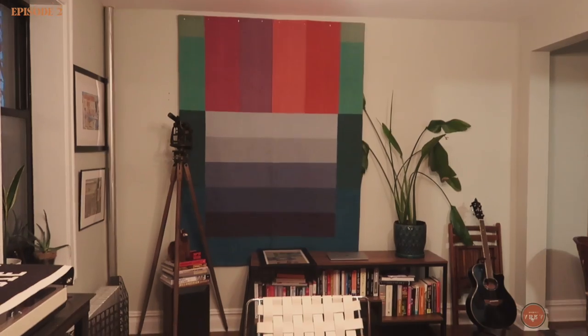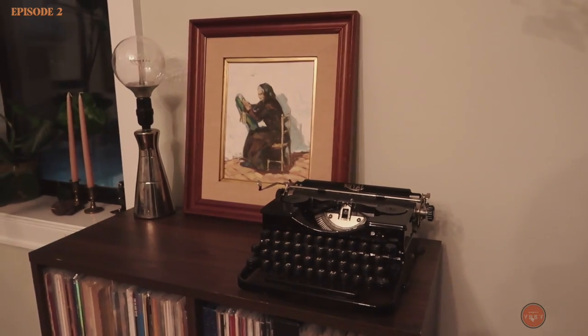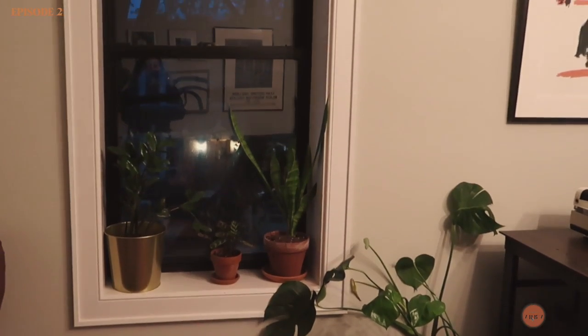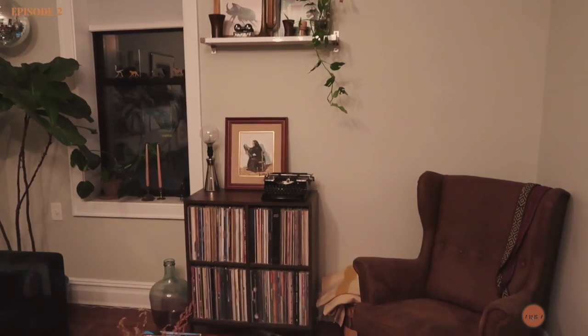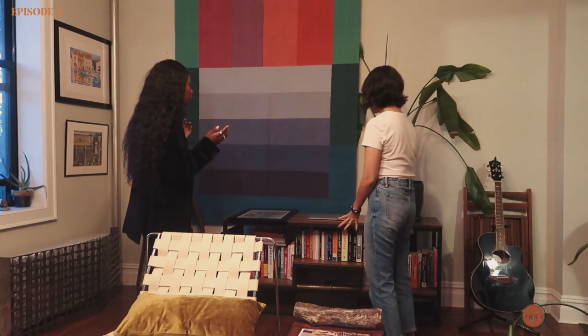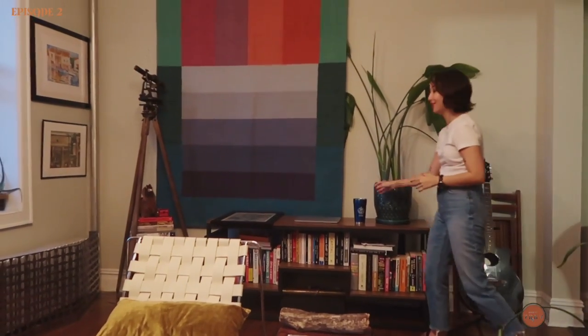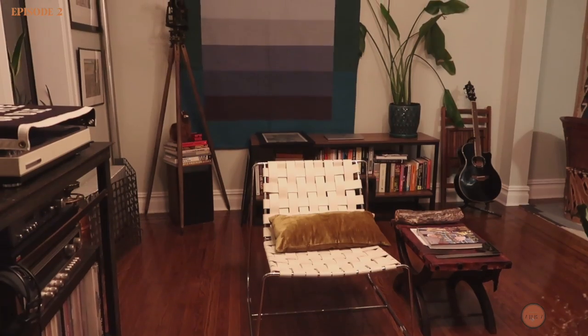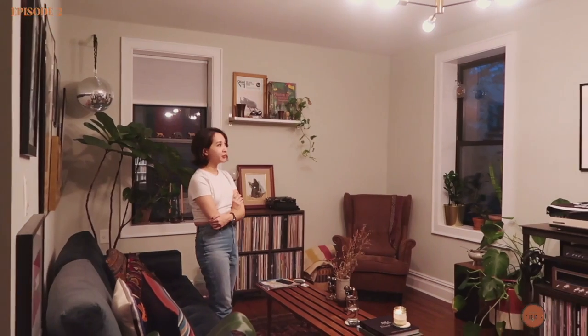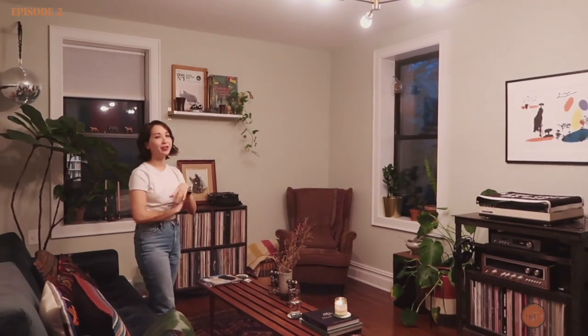We're now in the living room. It's so beautiful. Where are we right now? Okay, so this I would say is kind of the little entryway into the living room. This I think is my biggest work in progress, just because the living room is so long and I'm used to more square spaces.